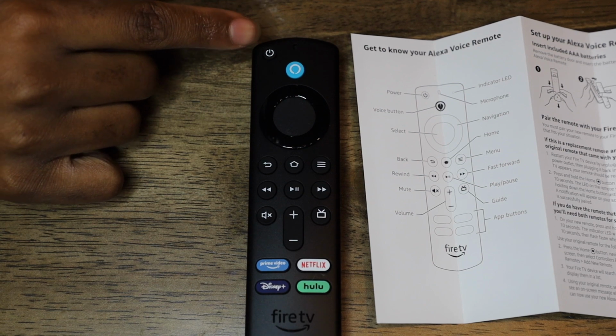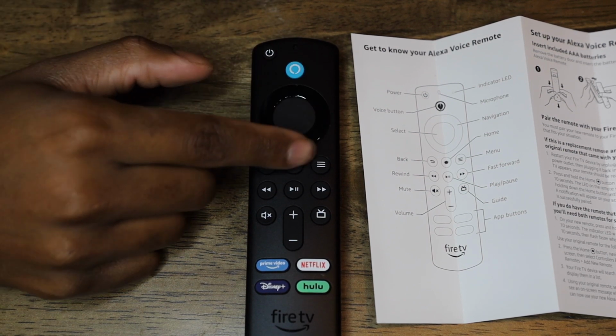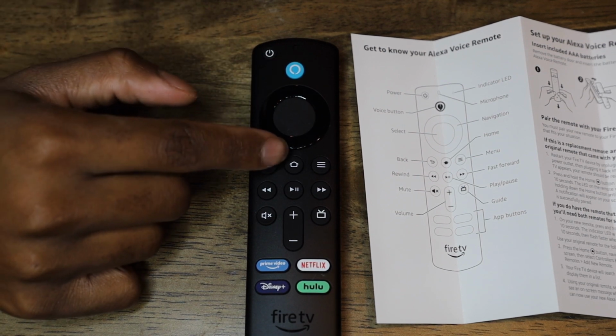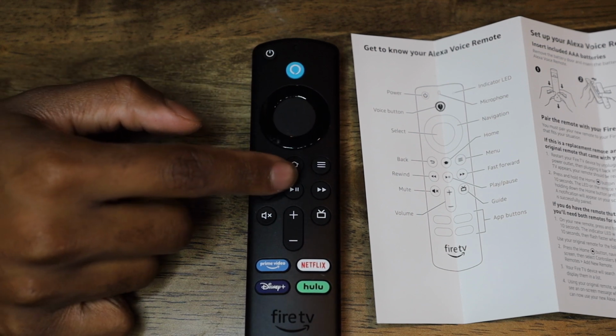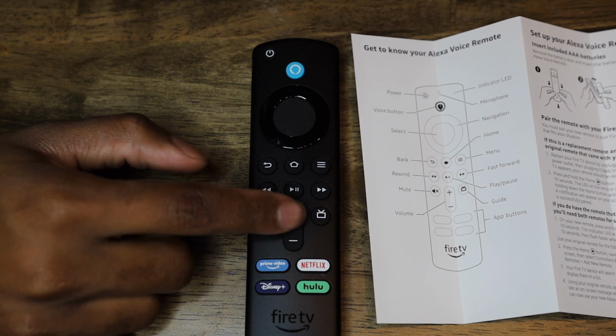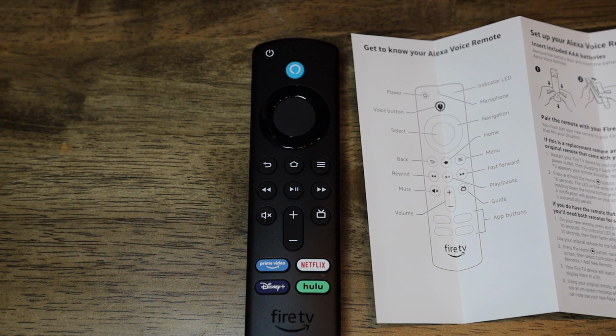So you got the power button, microphone right here, voice button, aka Alexa button. You got the select ring, then you have the navigation. You got the back button, home button, menu button right here, rewind, pause and play, forward. You have a mute button. You got the volume button. You have a guide button, and then you have your app buttons right here.